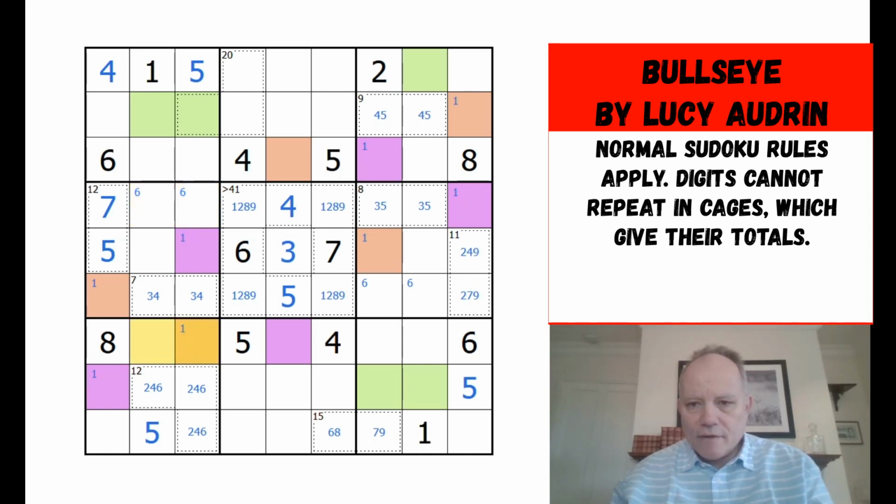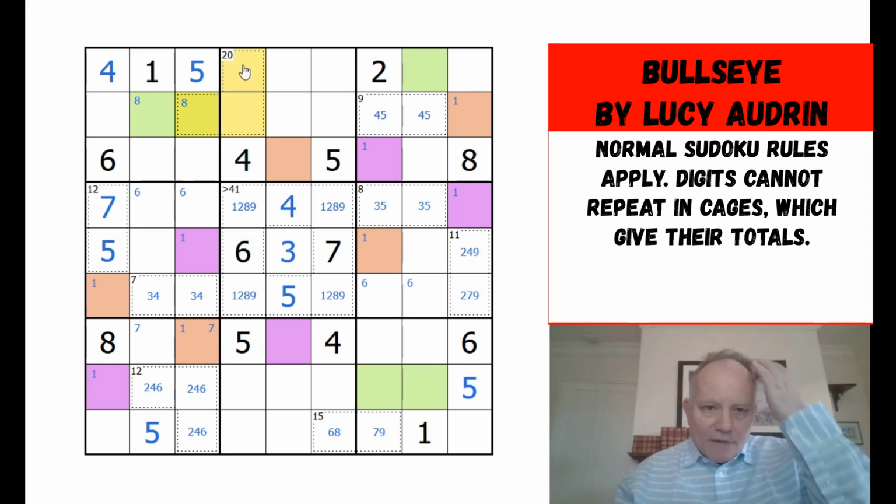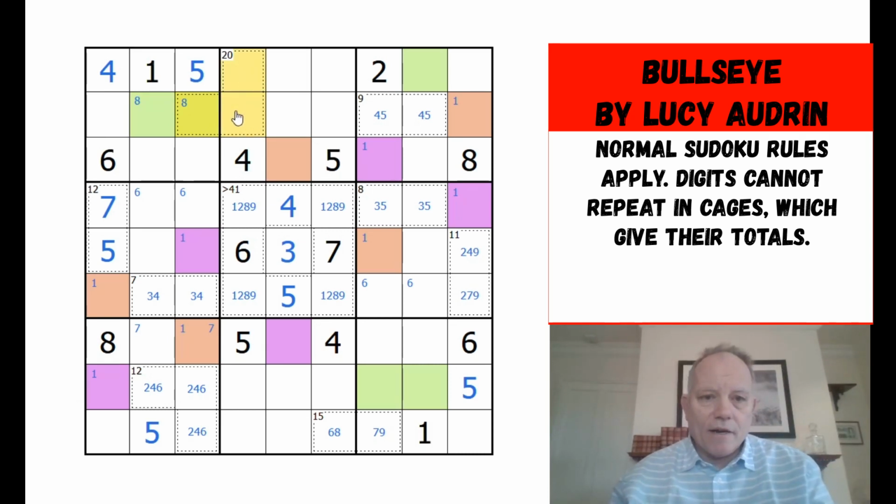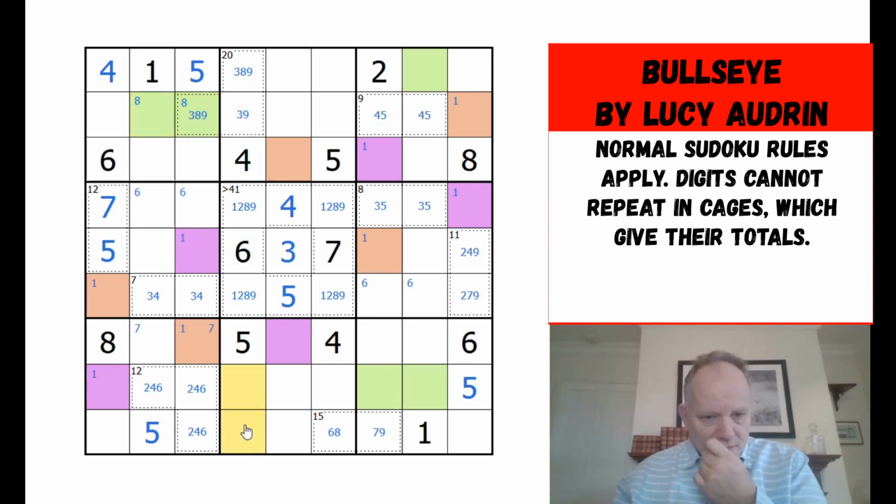Ah, 7 is now in one of these two. 8 is in one of those two. Oh look, this 20 cage can't contain 4, 5 or 6 now. So it's got to be 3, 8, 9. That means this can't be an 8 because 8's in one of those two for the box. 7 is down in one of these and therefore one of those 3.